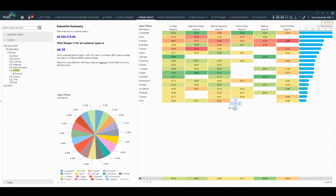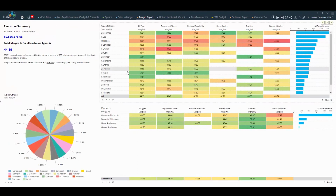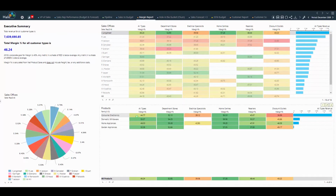I just drag and drop this onto the screen, and based on my security access rights, it knows I'm the VP of sales, so it's going to allow me to see things like margin percentage, and some of those measures that you really do want to lock down and maybe not share with your entire workforce. In this example, I'm really looking at Jay Longstreet. I'm going to slice out his information. How well is he doing in all the different product categories? Discount outlets, not so good. While again, home centers seems to be a great fit for him and his team.